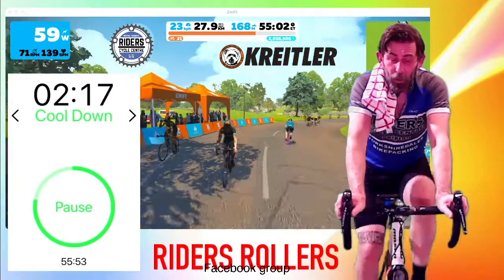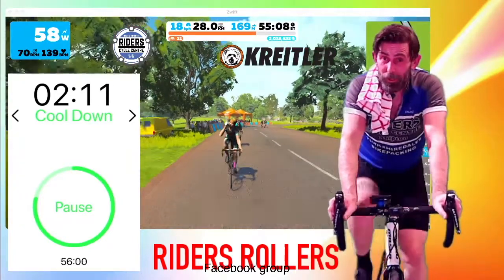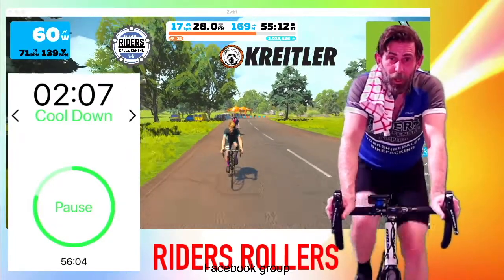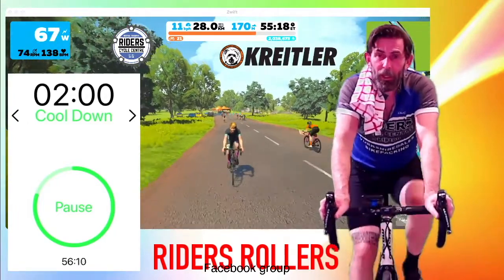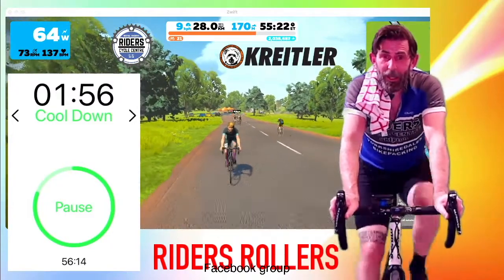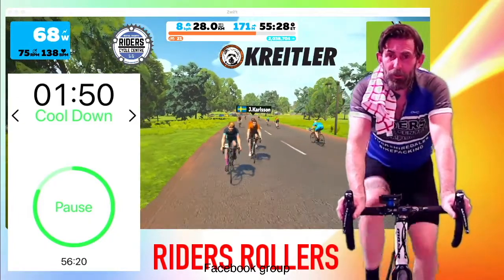And to all you guys and girls out there that already have a high level of fitness, rollers are so great to fine tune those little basic faults that you can get by riding on rollers. That fluid pedal technique, pedal stroke, pedal efficiency, getting the most out of each pedal stroke. And rollers really do open that door. Right, we've got just under 2 minutes to go of our warm down. My heart is slowly reducing.